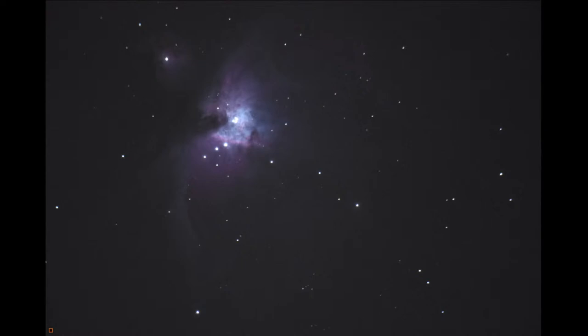And hopefully, assuming everything works well here, we should be able to see a ton of stars in this view. Ah, no, it's shaky. Let's try that again. This might not work so well. I might have to go to something else.